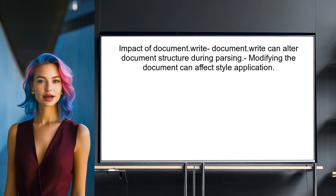Next, the user should consider the impact of the document.write method. When document.write is used, it can alter the document structure during the parsing process. This means that if a script is executed that modifies the document, it can affect how styles are applied.